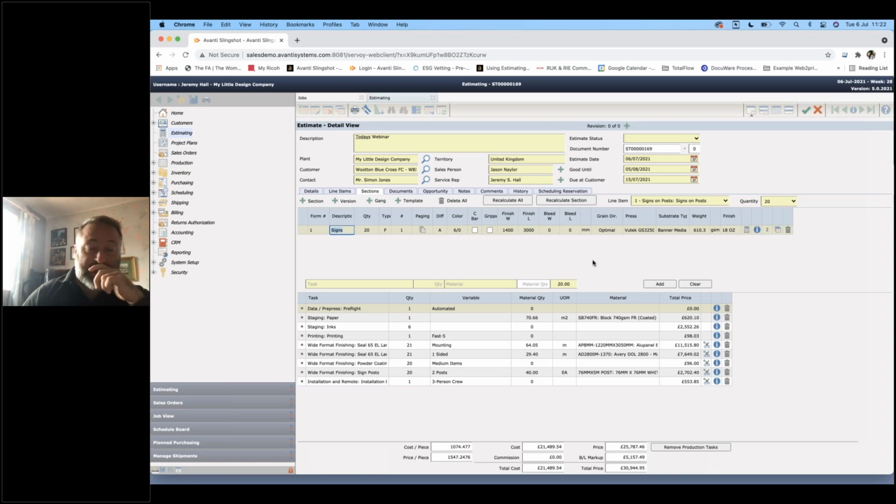But the other thing is recognizing the external bill of materials that go with this as well. For example, this is going on some posts. So I want to make sure I'm not only estimating on the manufacturing of the print, but I also want to know how much it's going to cost to get the posts in when it's finally installed on site, and the installation as well. So I've put in a milestone that uses a 3-person crew installing this on site at the other end. So this is encompassing everything, not just the print part of it.